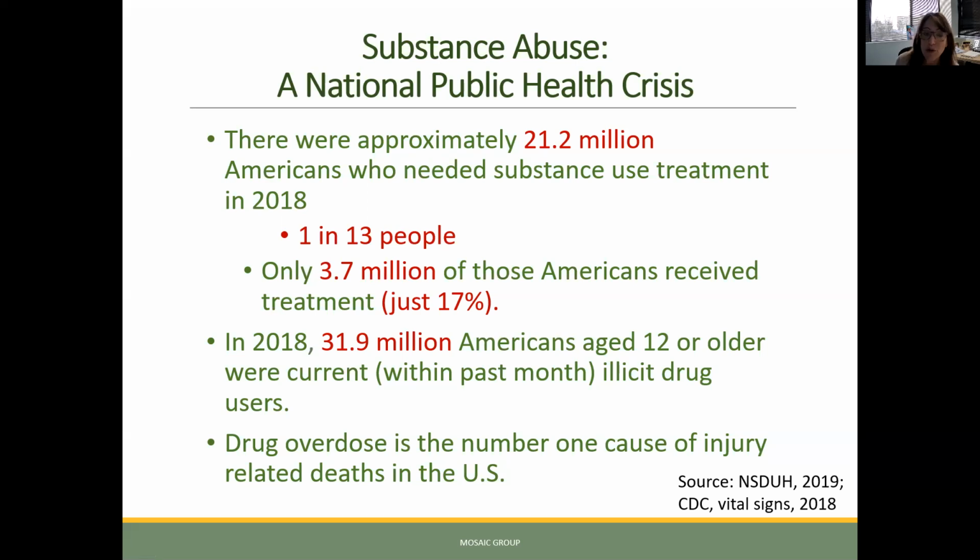But unfortunately, what we know is that only about 3.7 or 17% of those Americans actually get to treatment. And so there's this significant gap between all of those individuals who are out there that have a problem and those who get help. And so we need to really do a much better job of figuring out how do we identify individuals who need help and get them on to treatment if they want it.